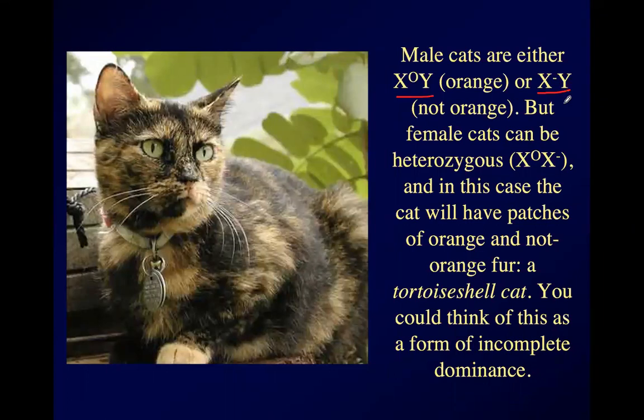Female cats could be homozygous. Female cats could have the genotype that we'll abbreviate as XOXO, in which case that female cat will be orange. Or a female cat could be homozygous for the not orange allele, and she'll have the genotype X not orange, X not orange. And then that female cat might be brown or black or gray or whatever we've talked about. But female cats can also be heterozygous. Male cats can't, because male cats normally only have one copy of the X allele.